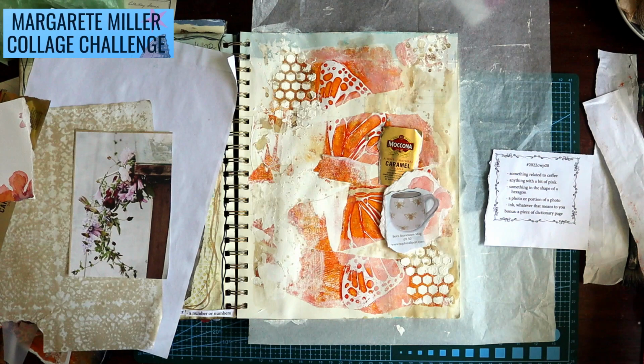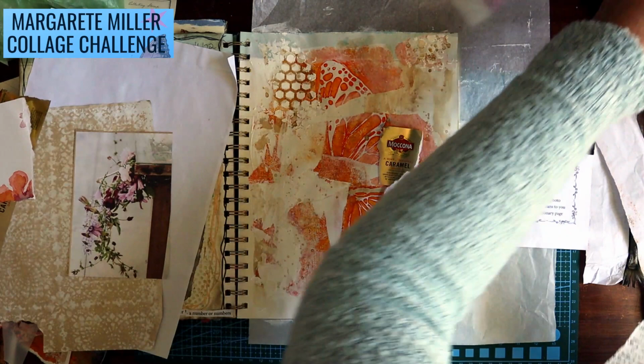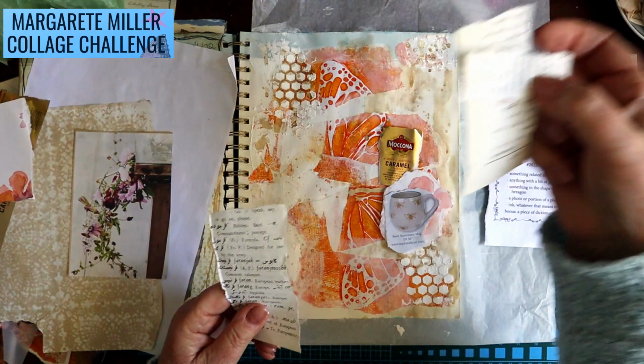And the bonus is a piece of dictionary page. Now, I've got this piece here from another project, and it's part of a dictionary page in another language that Julie sent to me, so I'm gradually using it all up. I've only got that much of it left, so that's good.